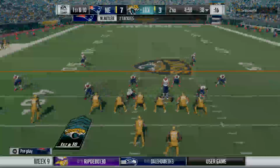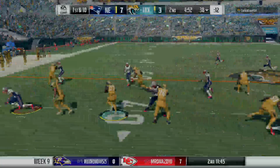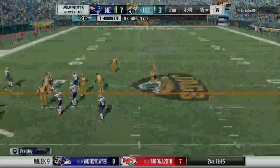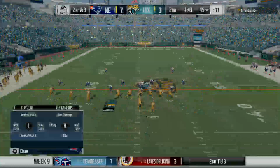So many things have to come together just right for a screen pass to break for big yardage. The blocking, the timing of the pass to the runner, everything has to fit together just right. But on that play, the defense was able to disrupt things and hold it to a short gain. It's a 7-yard carry to set them up with a 2nd and 3.